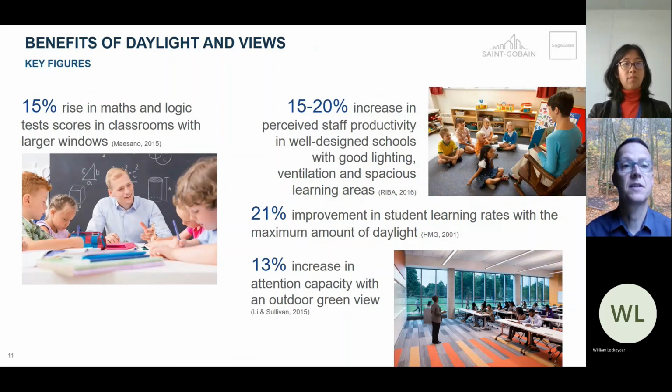So looking at it in more detail with some of the key figures, studies have shown a 15% rise in maths and logic test scores in classrooms with larger windows, a 15 to 20% increase in perceived staff productivity in well-designed schools with good lighting, ventilation, and spacious learning areas, a 21% improvement in student learning rates with a maximum amount of daylight, and finally a 13% increase in attention capacity in classrooms with an outdoor green view.